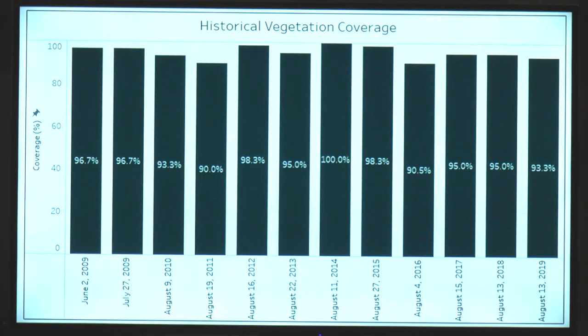So here is the historical data. I know you had mentioned seeing more plants, or some of you are seeing more plants. You could potentially be seeing some different plants, but according to our surveys, you're pretty high on your plant coverage in that 0 to 20 feet, which is where we're sampling. You can see the far right is 2019, and all the way back to the far left is 2009.